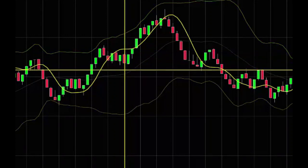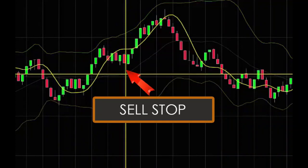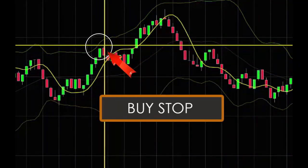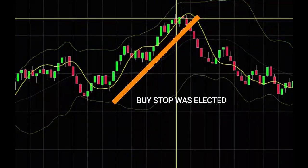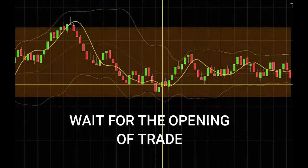We were willing to go short below this support right here. We put a sell stop and we put buy stops right above this little inflection point. Obviously, the buy stop was elected. That was our first trade of the day. And then basically you wait for the open.